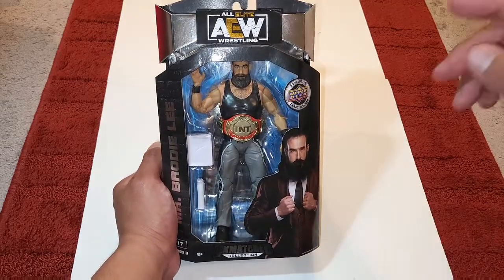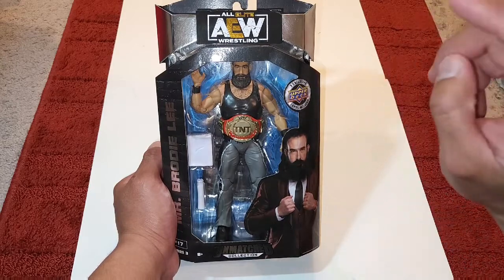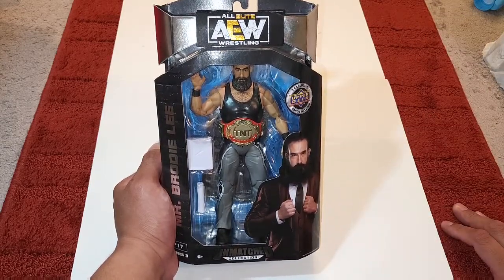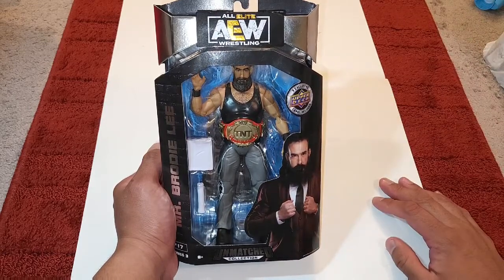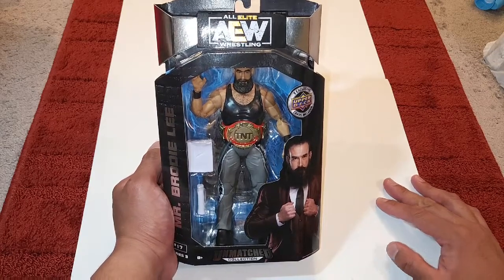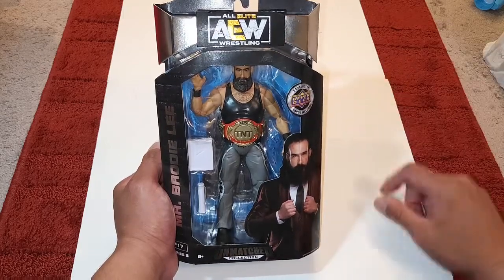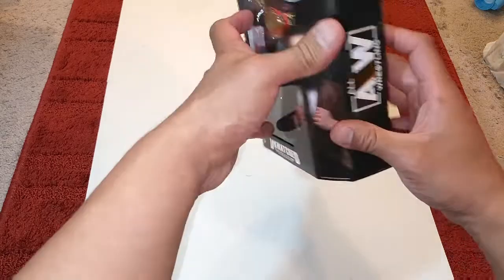Another reason why I picked up this figure as well is I did pick up the AEW cards in a previous video, and I have not been able to find those cards recently. I do live in Chicago, in the Midwest, so things take longer to get out here. So it's also including 3 exclusive cards for this particular figure.